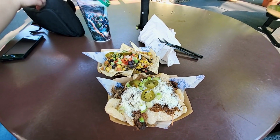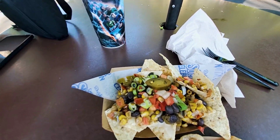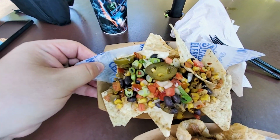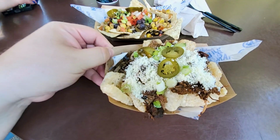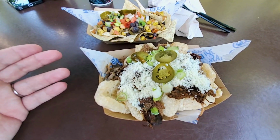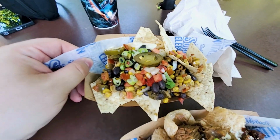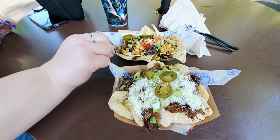All right, we got two kinds of nachos. So we were thinking about the chicken nachos. We ended up going with the spicy black bean nachos, which actually look really good. And then we also got the pork rind nachos with the barbacoa on it. We're not a huge fan of pork rinds, but I never heard of pork rind nachos, so I have to give that a try. But look at these. Both of these look really well done. So we're going to dig in.